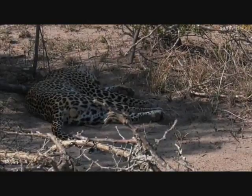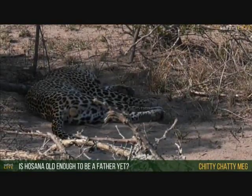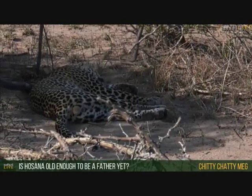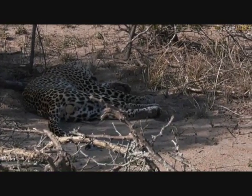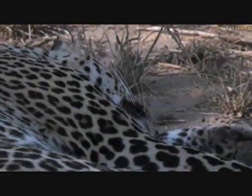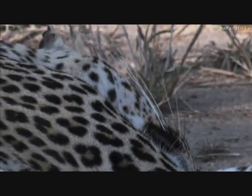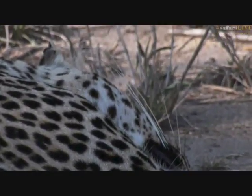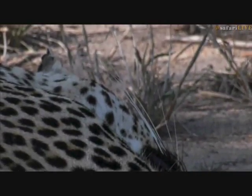Chitty Chatty Meg, no. Hosana's a little bit young to be a father. I mean, potentially he might be producing sperm to be able to fertilize an egg. That I'm not 100% sure of, but generally, no. I mean, he is very young still. He's not even reached 2 years old yet. And even young males that mate would be about 2.5, 3. I mean, that's the earliest I've seen males mating. So he's still a little on the young side. Like I say, I don't think he's producing enough sperm yet to be able to actually fertilize an egg.